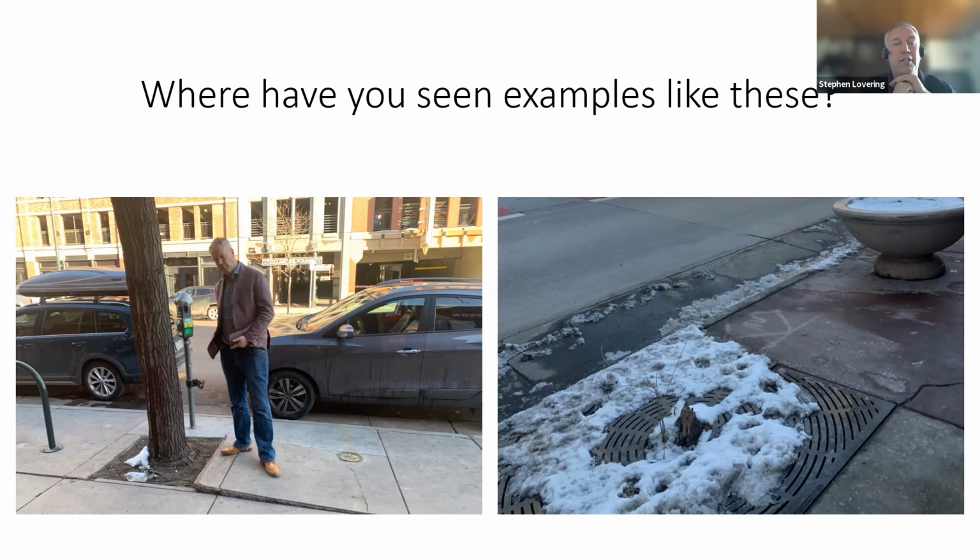Exactly, and for the engineers on the call as well, we're actually able to get a 95% TSS removal rate by doing this, which by the way is completely unheard of in the urban realm. So we're cleaning water, we're growing trees, and we're helping cities with their infrastructure issues. It's exciting.